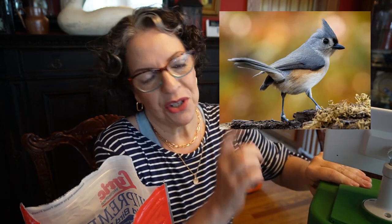Peacocks, blue jays, the one that I love the most. And I've seen them only a few times in this area, but I have seen them, the gray titmouse. They are the cutest thing. I put a picture right here. But they're super aggressive, that's the problem.